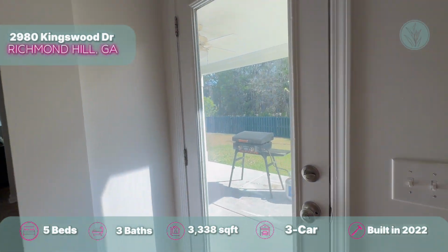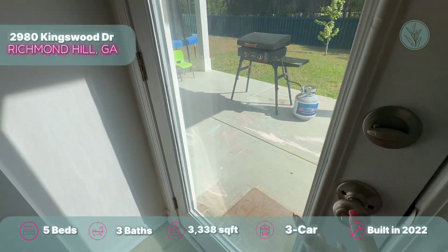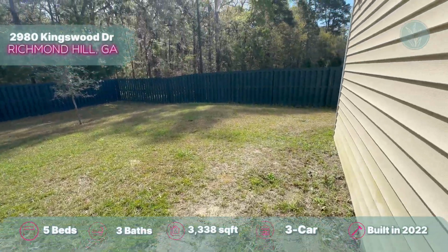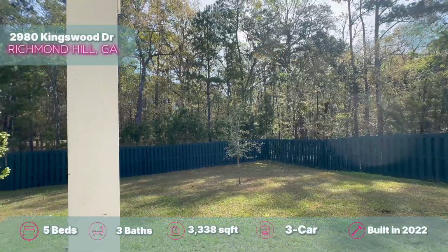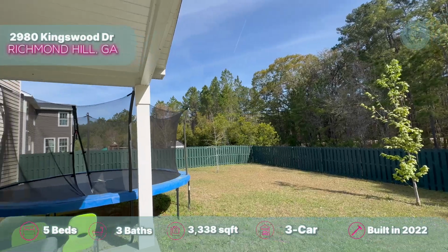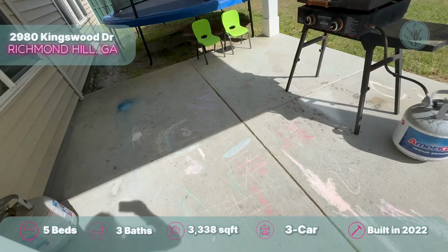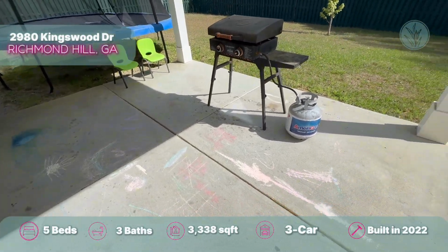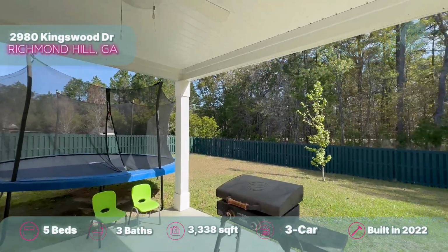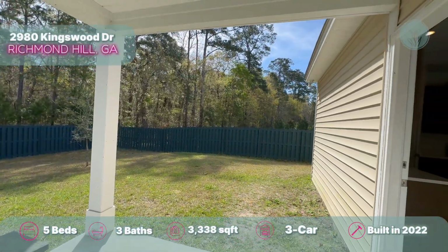Let's take a look out back while we're here. I love the single pane glass lets in all the light. Fully fenced in yard. There's trees back behind you, so it's like a buffer there. They have a trampoline there, of course, and this is the screened in, or not screened in, this is the patio. I was thinking it would be very easy to screen it in if you wanted to, because all the columns and everything and the ceiling fan are already there, so it would not take all that much work to screen it in.